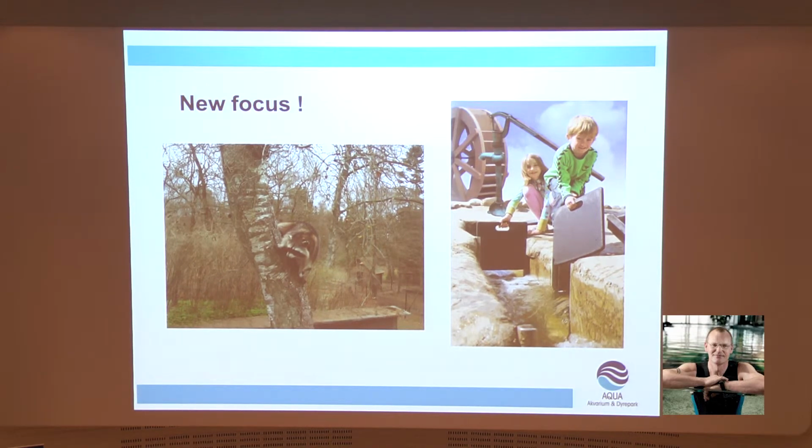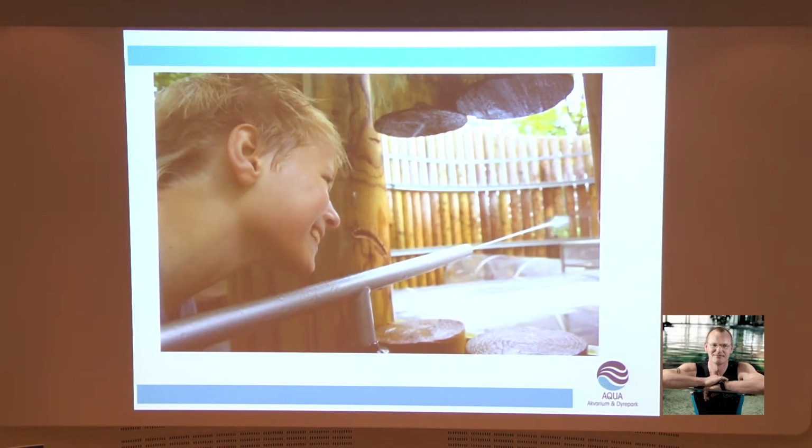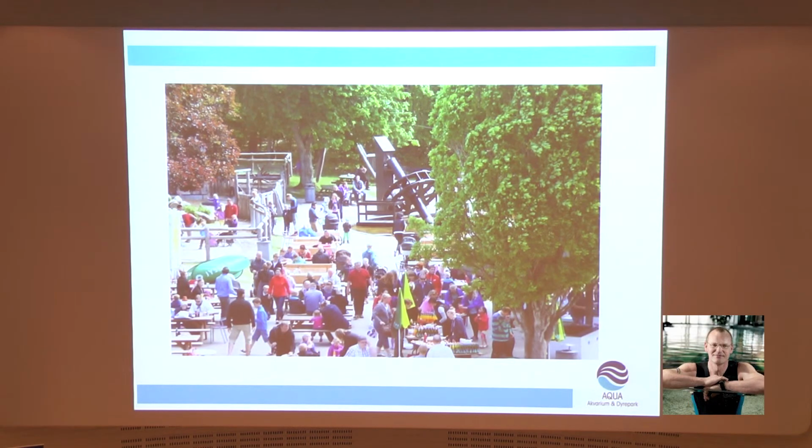This is a part of it where we take all the old types of water mills and old-time pumps and show how it works, and the children can play with it, and therefore they got interested. We also made this fun park where we had a lot of water. You can actually get wet there. You can't do that in a normal aquarium because you've got all the acrylics and all the glass. But here it's allowed to get wet. And of course, we had a lot of visitors and guests.